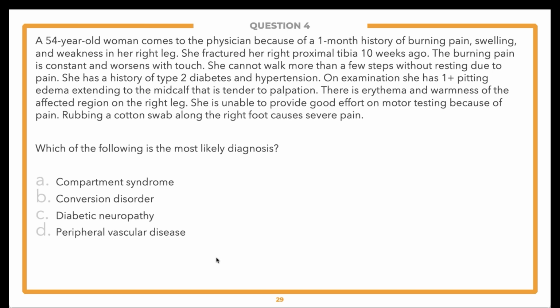So let's go through the other options. Let's rule out what's going on and try to figure out what's happening in this situation. At least one that everybody picked was conversion disorder. That's a psychiatric condition where there's no real pathology going on, but it's a neurological issue. The patient has clear edema and erythema. The patient can't just neurologically create that, so it's not like a pseudo disease. There's a real condition going on here, so right away we have to rule it out.